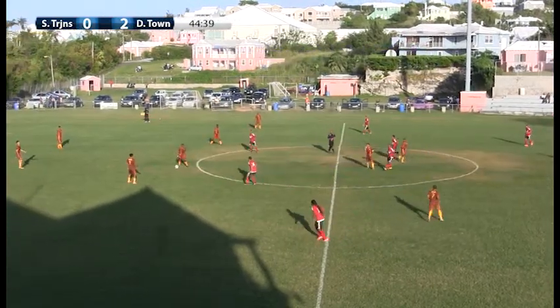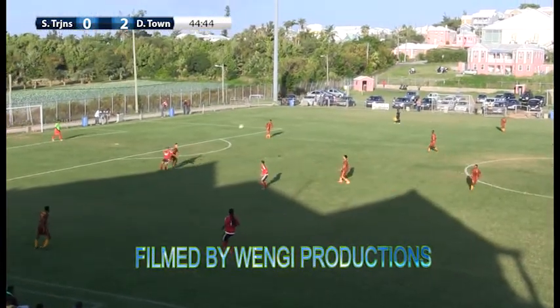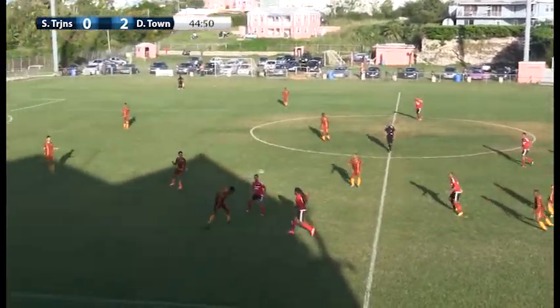The match is on the way. Again, the game starts in similar fashion, where Dannyton is looking to launch the ball forward.